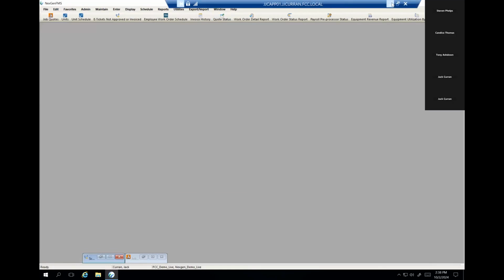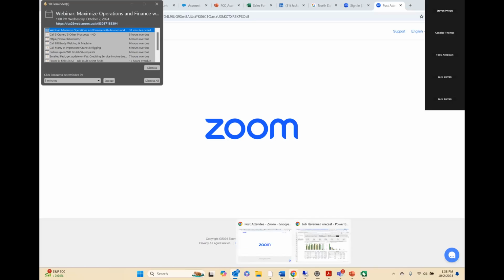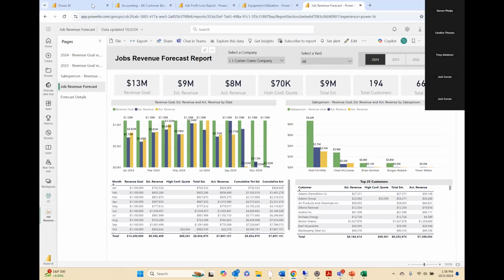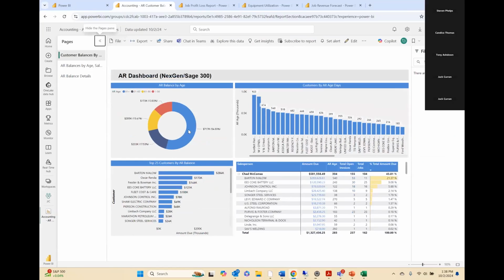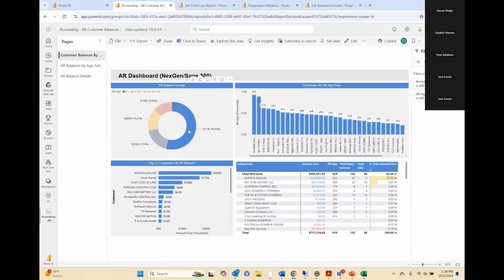I did want to show just one or two reports that I thought could be relevant, and then we can kind of take questions. We have hundreds of reports within our system, but we also use a tool called Microsoft Power BI. So in this case, this can pull over like AR balance by age or by customer. And it's interactive, of course. I can drill down. So this is where we have a close working relationship where we've helped develop reports that pull data from both of our databases, so our customers have all the information they need.